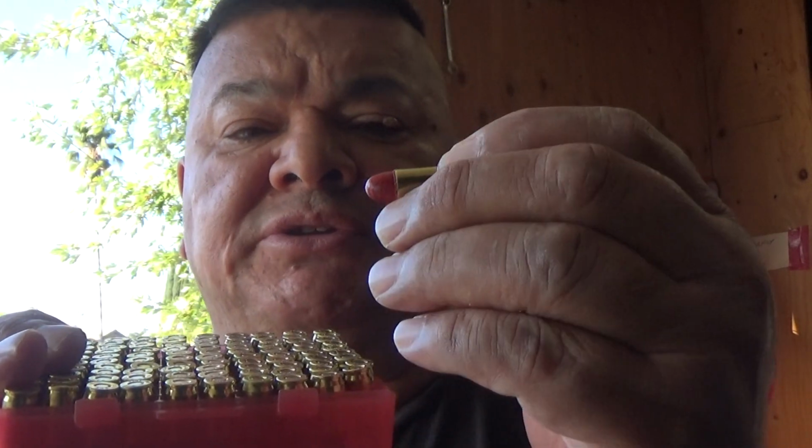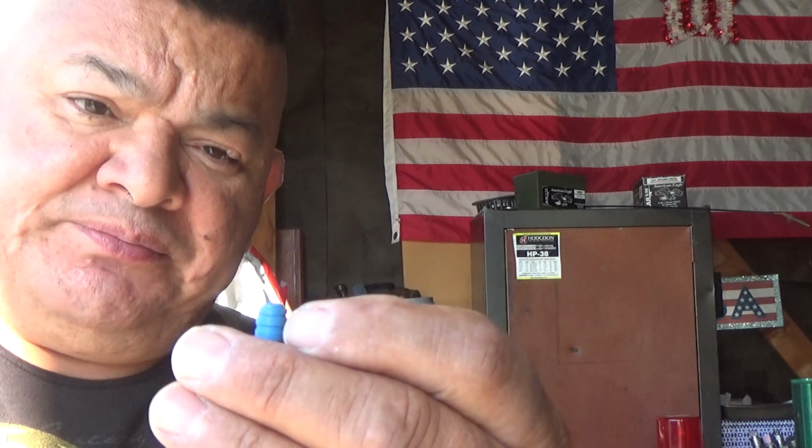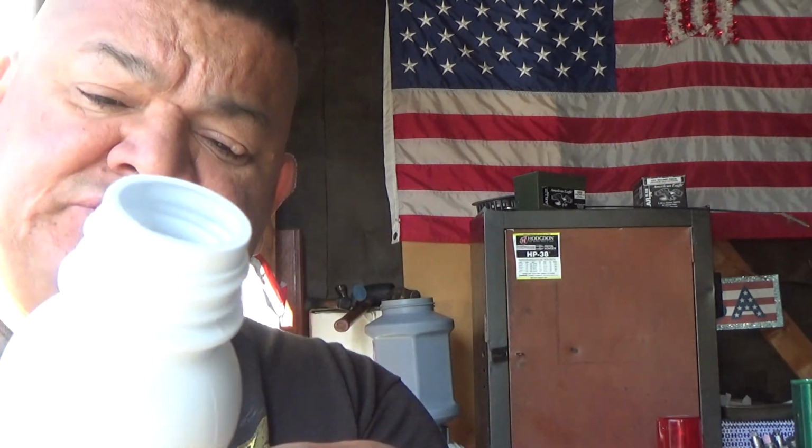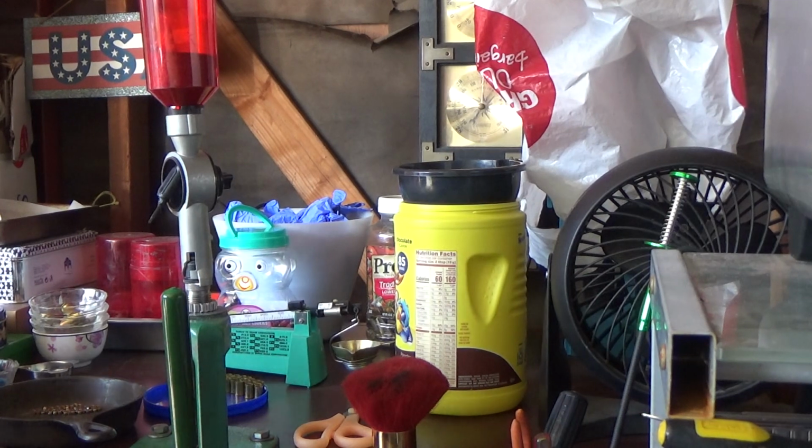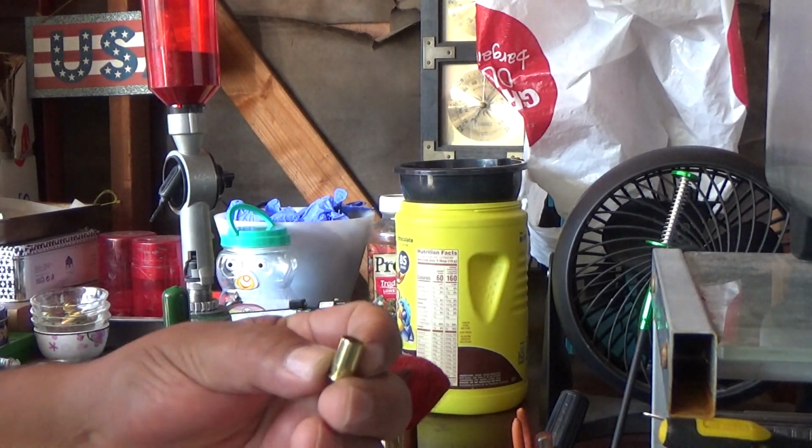Alright, we're all done with our 380s, so 100 380s all loaded up. Okay, our next step is, I decided to use the RCBS 98 grain flush wadcutter, like a button nose on it, and these are a matte blue according to the bottle here, and they're measured out at .314, and we're going to try these out in the short Smith & Wesson cases. So guys, we're using the 32 Smith & Wesson short cases here.